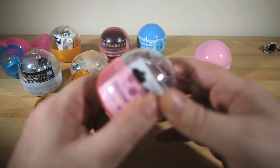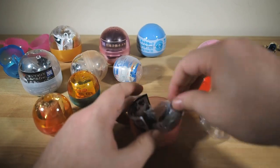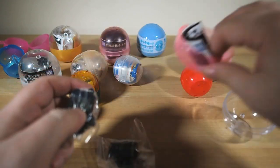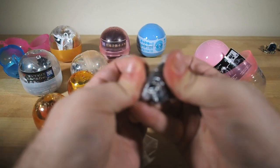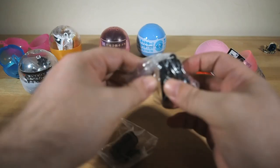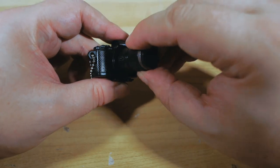That one. And oh, this is one of the camera ones. And this I really like. I got a few of these on my last trip to Japan as well. Tiny little keychain model cameras of famous and classic cameras, and this one is an Olympus OM. I'm not sure which specific one it is yet. Let's open it up and have a closer look. I think that's the OM4?